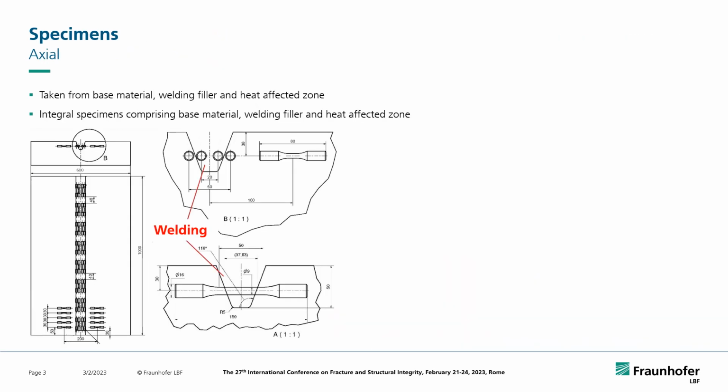Looking at the different specimens that we investigated, we had actual specimens on the one hand taken from the base material. So we see here on the left and right side, next to the welding filler material, we inspected also the welding filler, so specimens being taken in the direction of the length of the block, and also specimens close to the heat affected zone to see if there is an additional effect coming from the welding and the welding process itself. Additionally, we used integral specimens to comprise the base material, the welding filler, and additionally the heat affected zone, and to investigate the fatigue strength gradient, and the material gradient in those specimens.